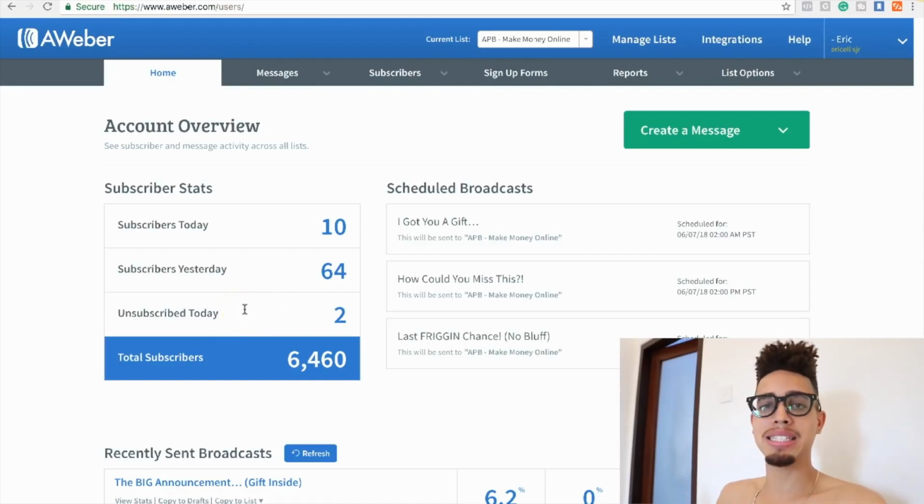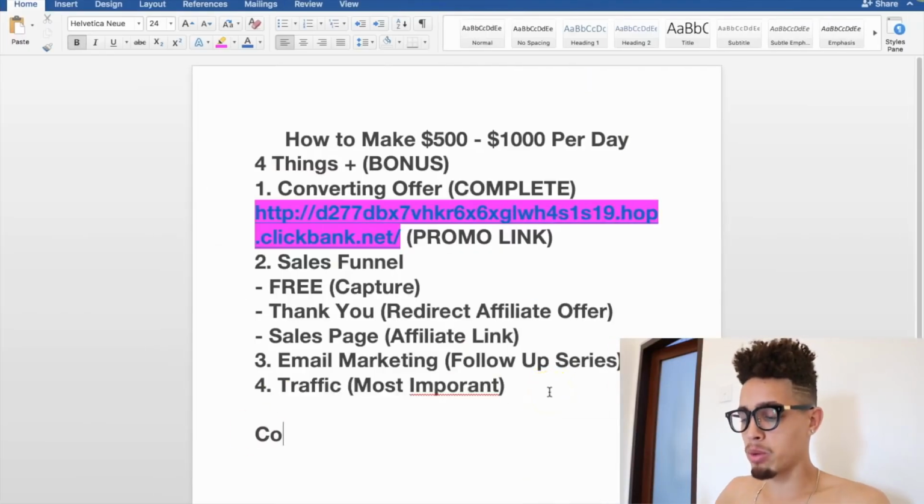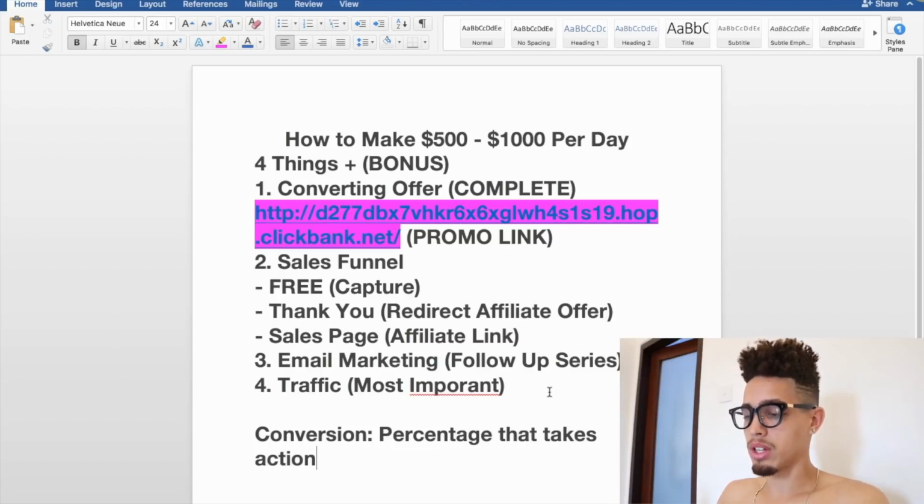So what happens is when you're collecting these emails, you're leveraging your time, effort, and energy because you're gonna build a distribution channel. Let me explain this, I don't wanna get too confusing. Just to explain what a conversion is: a conversion is a percentage that takes action. Let's just say 3% take action. That's called a conversion rate, 3% conversion rate, 3% sales. So 3% of the people buy. That's what my conversion rate is.